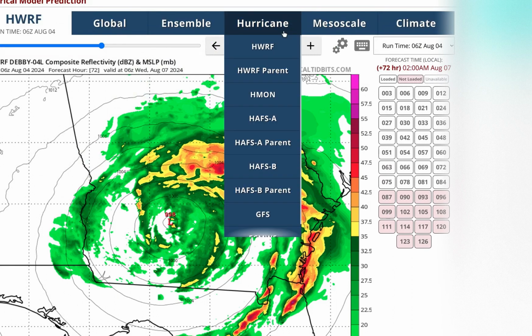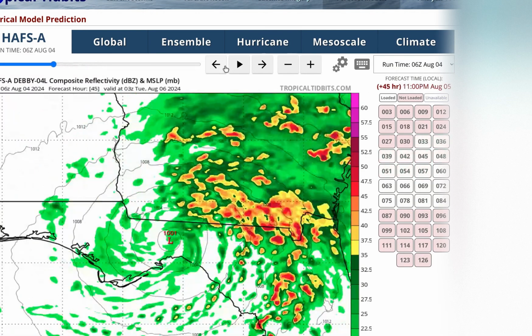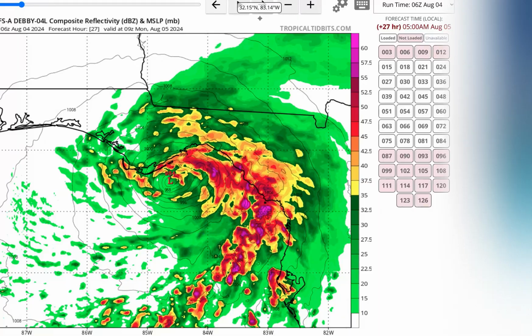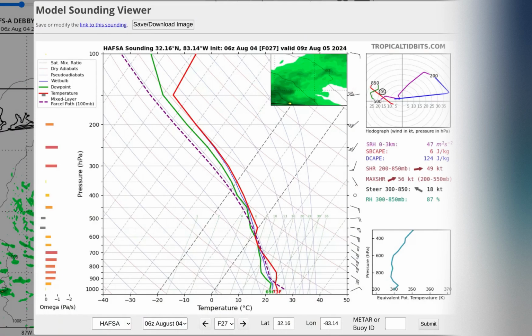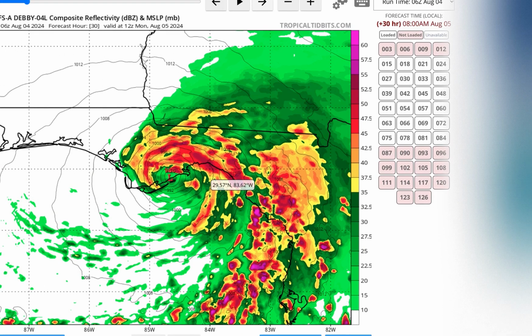And then another hurricane model we have that's pretty reliable is the HAFS A. And what that is showing is it's also showing a landfall near Apalachicola to the east, to the east of Apalachicola as a strong tropical storm in the same time frame, in that 2 a.m. to 5 a.m. range tonight, overnight tonight, or very early on Monday morning.